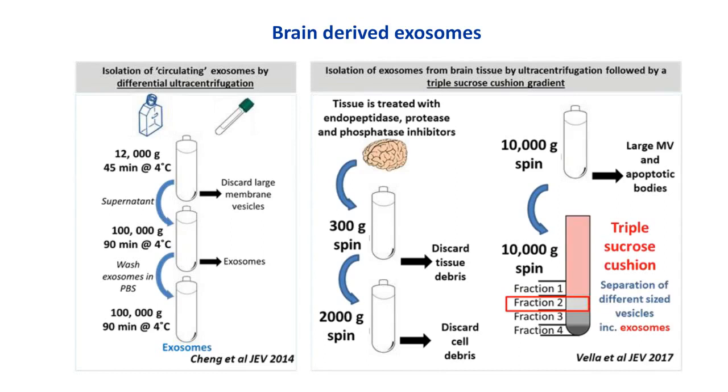This protocol has been published this year in JEV, the Journal of Extracellular Vesicles, where we've been able to float the exosomes on a triple sucrose cushion after gently removing the exosomes from the intact tissue, performing a series of ultracentrifuge spins, and floating it on a triple sucrose cushion. Upon characterization, we have found that the exosomes are floating in fraction 2. So for all of the brain-derived exosome work, we are investigating exosomes in fraction 2.